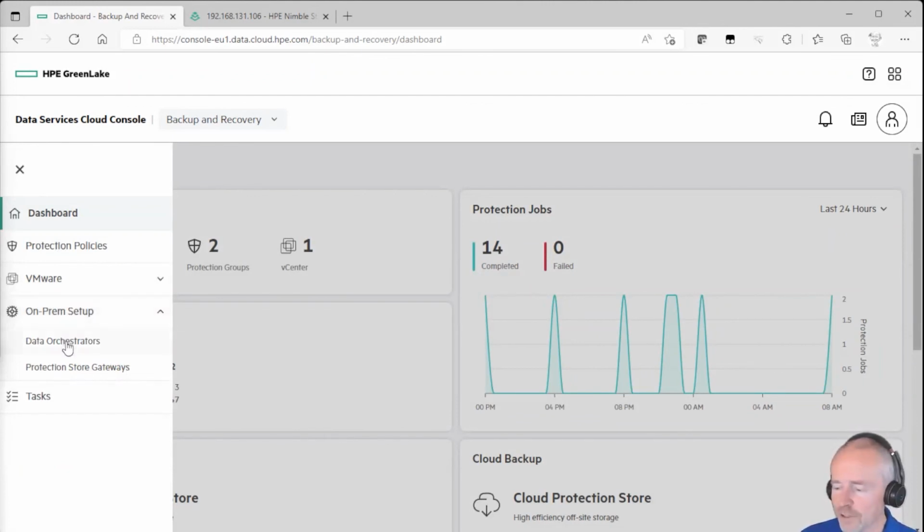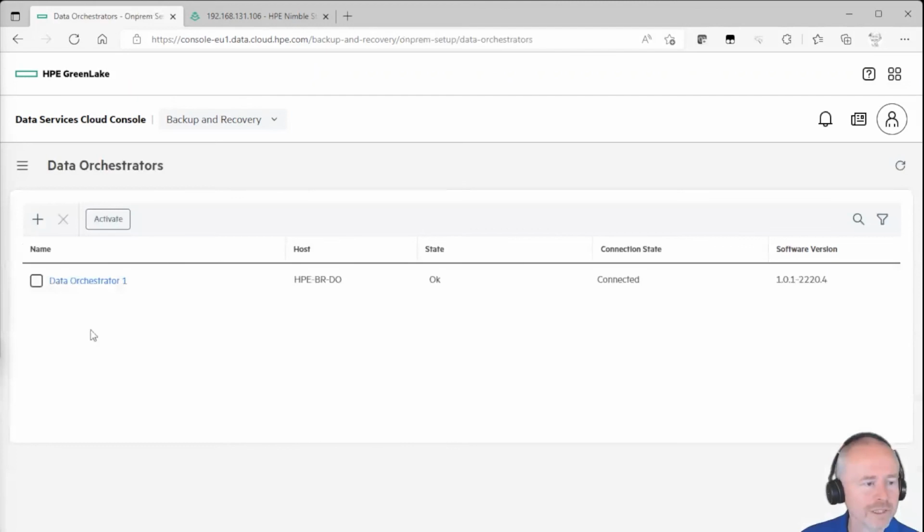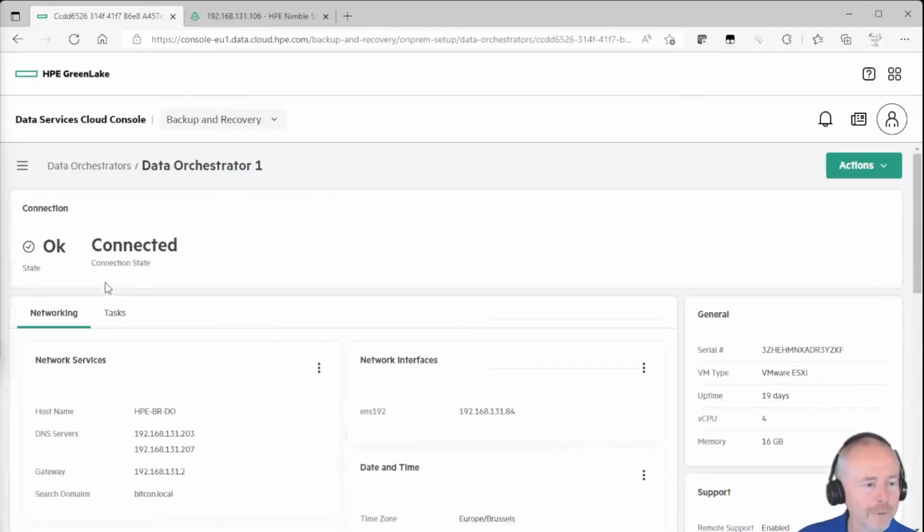So the first thing that you're going to do is the data orchestration. The data orchestrator is a little virtual machine. On your VMware environment you deploy this little virtual machine, and it's that machine that will orchestrate all the data. It will connect to vCenter, see all the VMDK files, and make a backup of them using CBT, change block tracking, from VMware. And then it can make a local snapshot of that virtual machine within the hypervisor.